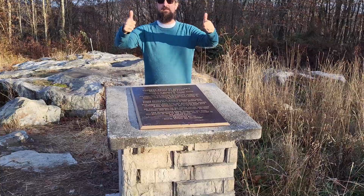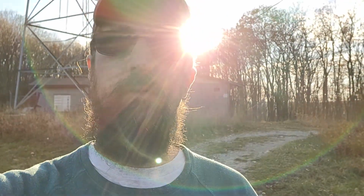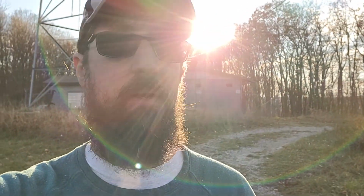Kentucky is done. Man, this area up here has so much potential. I hope the state does something with this to fix the tower, because it actually would be a pretty nice view up there if they would get the tower fixed. But as it is, it is what it is. Still a high point, so I can say I did Kentucky. So we'll try to go down and catch the sunset at the viewpoint. I'll meet you down there.